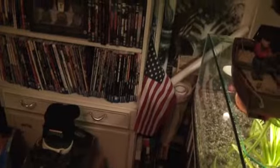I will eventually get to start talking about my shelves of comics, movies, and all the other stuff I have in my room. Like my American flag. Again, I don't know why that's there. So yeah.